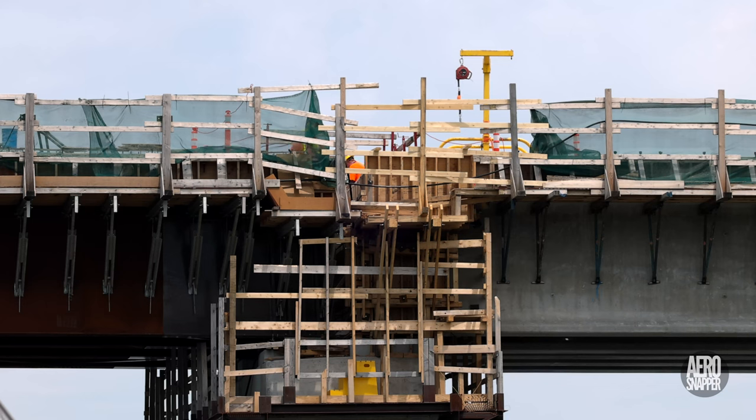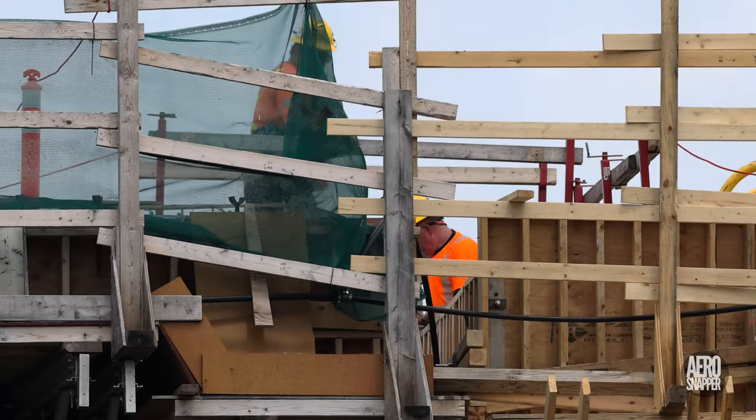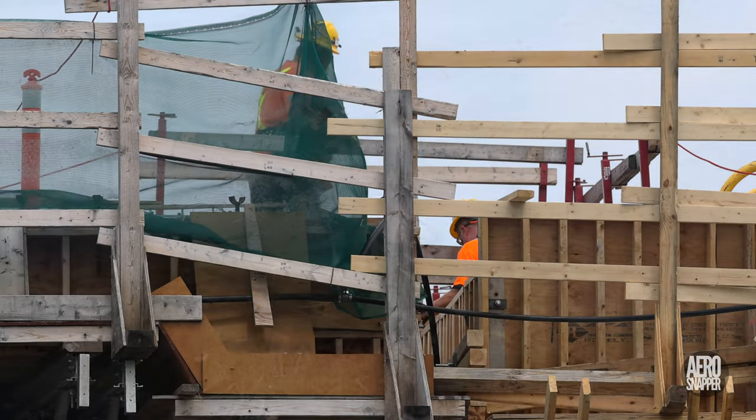Let's go to wildlife this week with a look at the work being done to prepare for the joint between the steel span and the final spans 21 and 22.